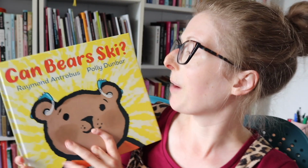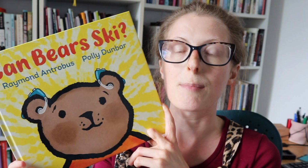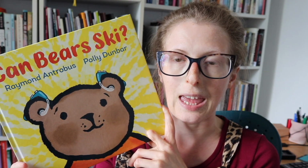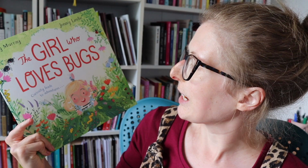Can Bears Ski by Raymond Antrobus and Polly Dunbar is about a bear who thinks that people are asking him, can bears ski? But really they're saying, can you hear me? So this is a book about deafness, about hearing loss, about getting hearing aids for the first time. And this is both illustrated and written from an Own Voices perspective, which is quite a rarity to have a duo like that. Then we have The Girl Who Loves Bugs by Lily Murray and Jenny Lovely.